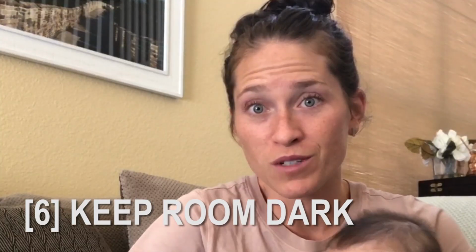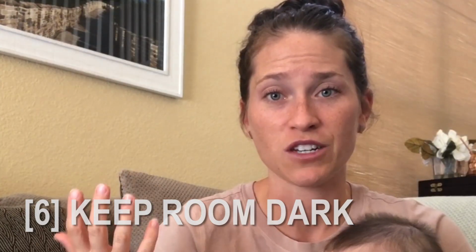Next tip is actually just keep the room dark. We want the room dark and you sleep better. Your brain stimulates an alarm almost. That's how we're actually designed. You can absolutely buy blackout curtains. We have the blind closed and then the curtains closed also.